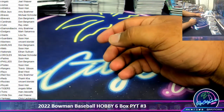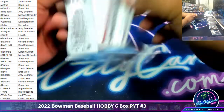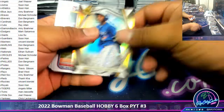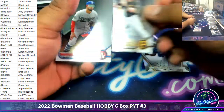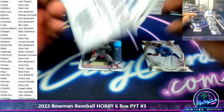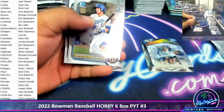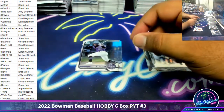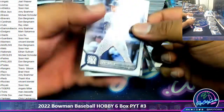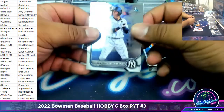I'm on box number 5. And Heat, one of the deepest teams in the NBA. That's why we made it this far. Point lead for the Grizzlies without Ja Morant.